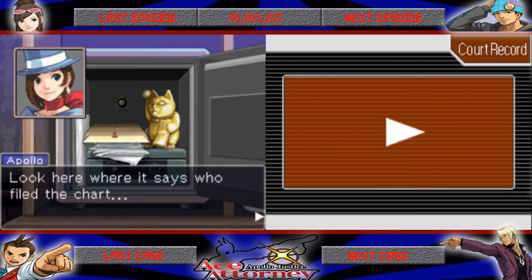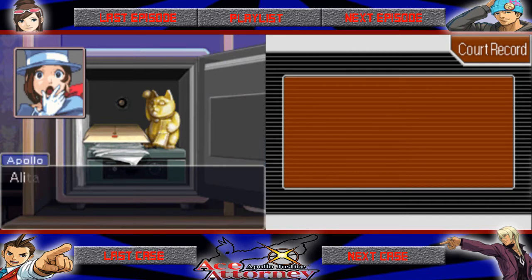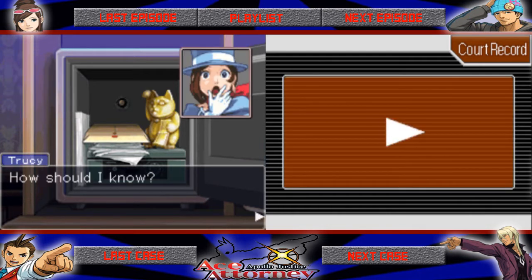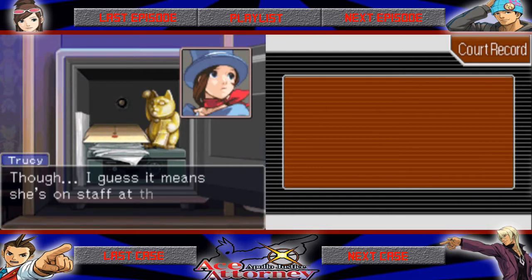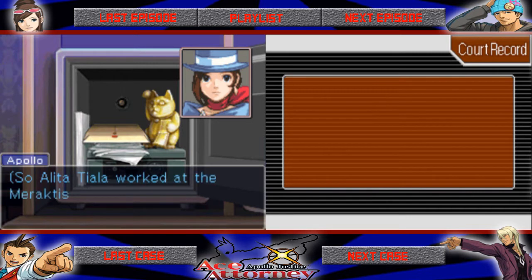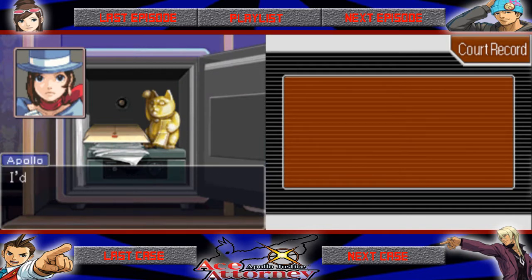Look here where it says the one who followed the chart. Let's see. Nurse Alita Tila? Alita Tila is Walkie's fiancee. Never mind that. What's her name doing here? How should I know? Though, I guess it means she's on staff at this clinic. Odd that she neglected to mention this before now. I'm sure she had her reasons. So Alita Tila worked at Marita's clinic, and she had access to Walkie Kataki's medical charts.